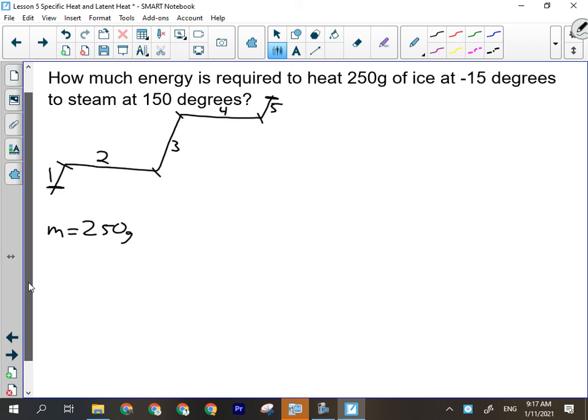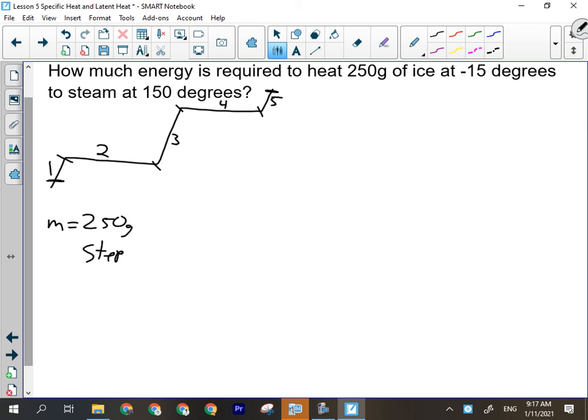So here's what I have to do. Now that I've figured out how many steps there are, I need to determine what each one of those steps is.